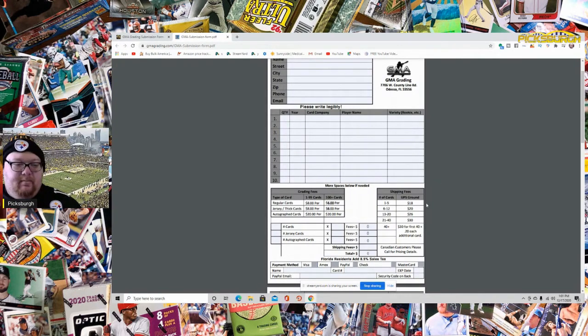Here's the shipping breakdown, guys. So again, at 1 to 5 cards, they're charging you $18 to ship that back to you. 6 to 12, $20. 13 to 20, $26. 21 to 40, $30 back to you. 40 plus is $30 for the first 40 cards, plus 20 cents for each additional card. So when you're getting into bulk, you want to keep in mind they're charging you 20 cents for every single card you're going to have graded after the fact.